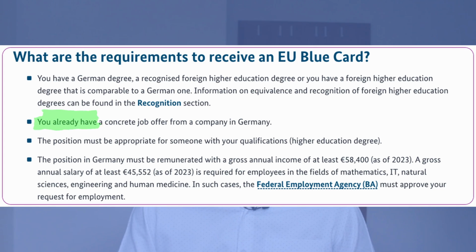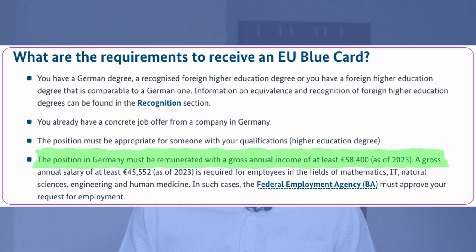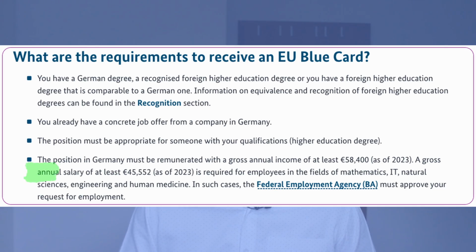And of course, a job contract from a German company; the job must be appropriate to your educational qualification. Since this is a special type of visa, we also have a salary criterion. That is 58,400 euros as of 2023. But if you are one among MINT professionals, then you have a relaxation here. You just need to have 45,552 euros as of 2023.